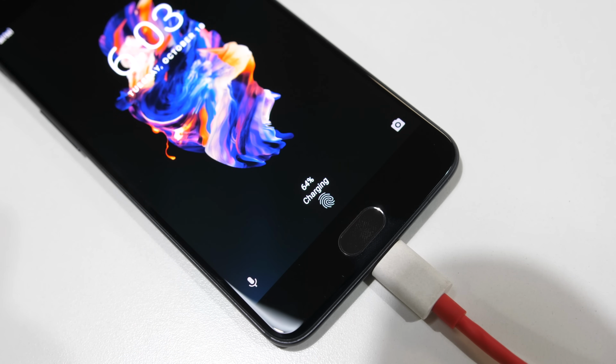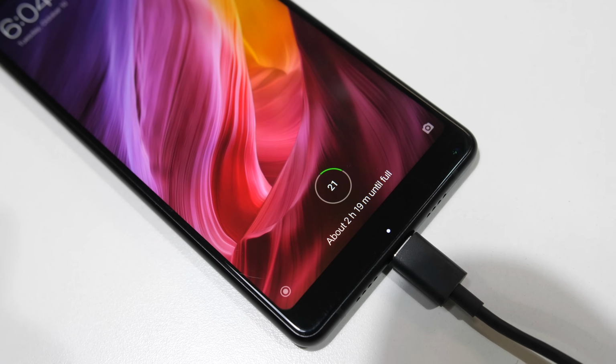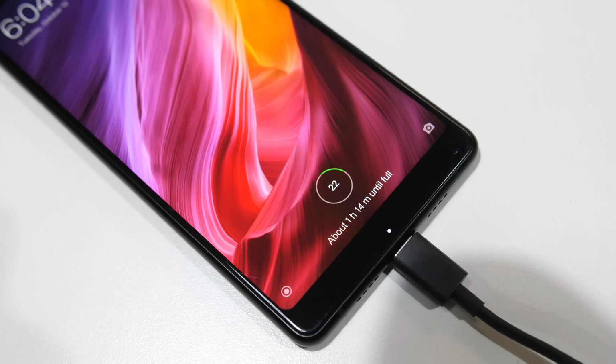They did for me. Plus they both charge really fast, but OnePlus's dash charging tech is certainly a bit faster than Quick Charging 3.0 in the Mix 2. The OnePlus 5 goes from 10 to 90% in around 70 minutes, while the Mix 2 takes around 90 minutes. So yeah, dash charging is indeed very fast.